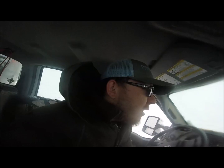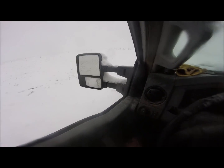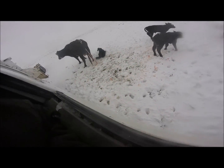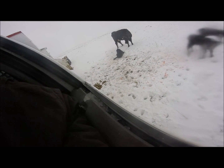If he is still there in like an hour, we'll pull him and take him to the barn, no questions asked. I don't know who his mom is. This calf, on the other hand, what's your 57?